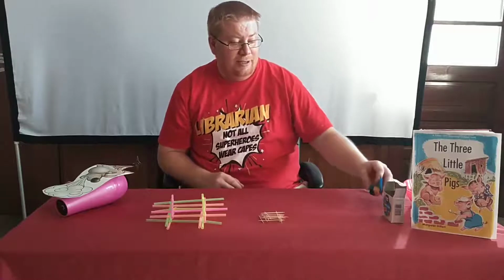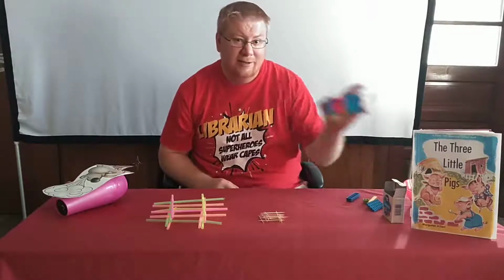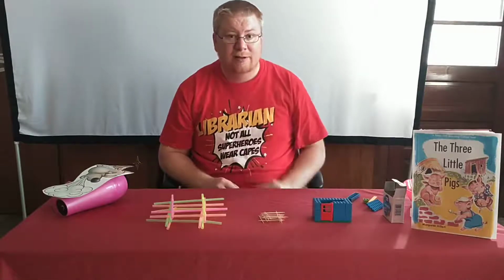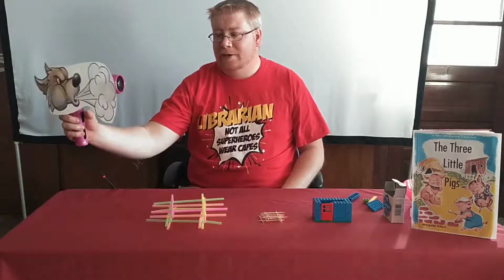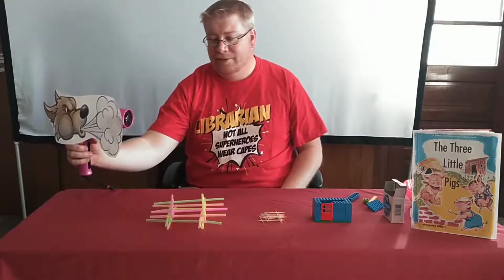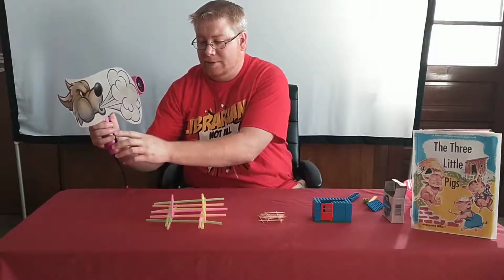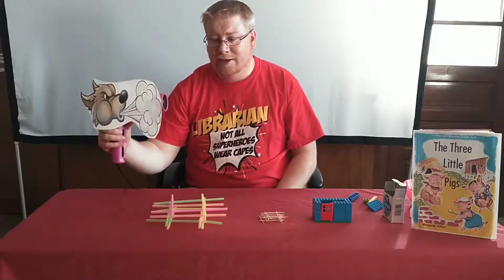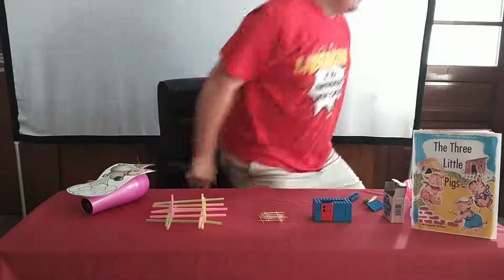Then our third little pig built their house of brick. And I've already got one built here. So there we go. Then what happens is the big bad wolf comes and says, I'm going to huff and puff and blow your house down. So we're going to use that hair dryer to act like the big bad wolf. I have to turn on the switch, sorry.